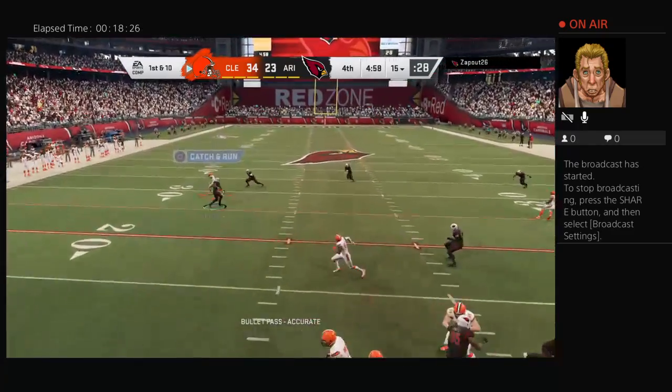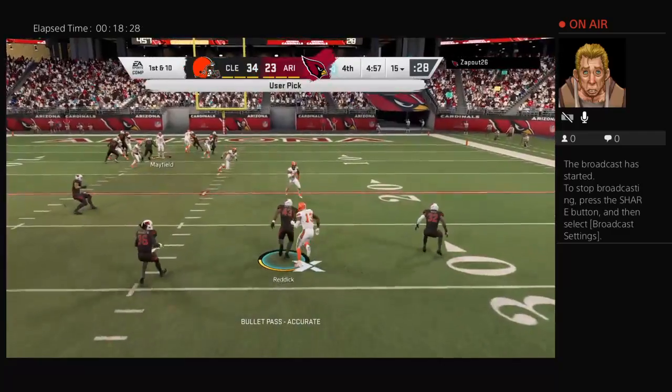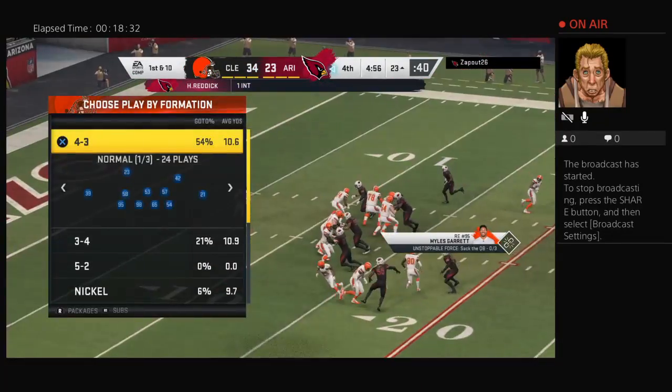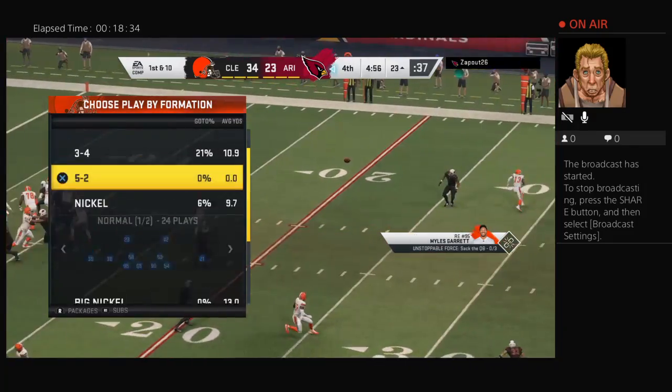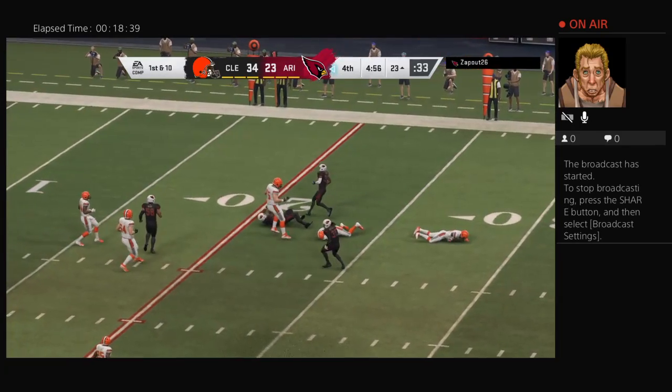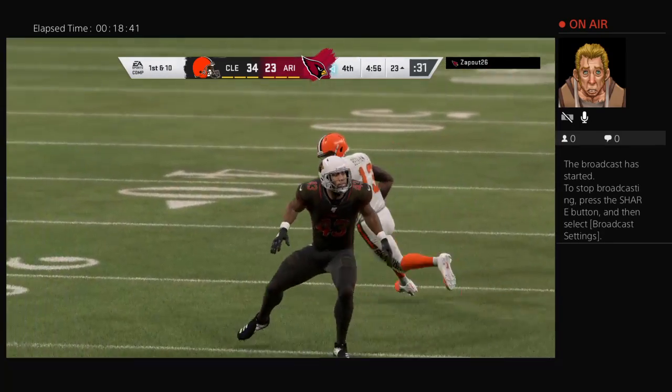Mayfield now looking to throw on first down, and intercepted. Maybe the turning point they need. Picked off at the 28, and he's going to get this one to the 23-yard line. Two-score game here in the fourth, and that pick kind of keeps the door ajar, doesn't it?